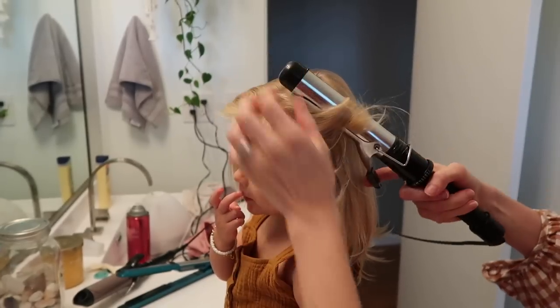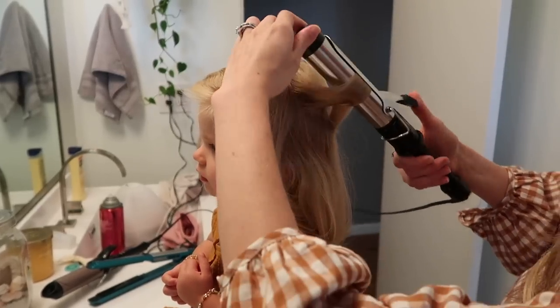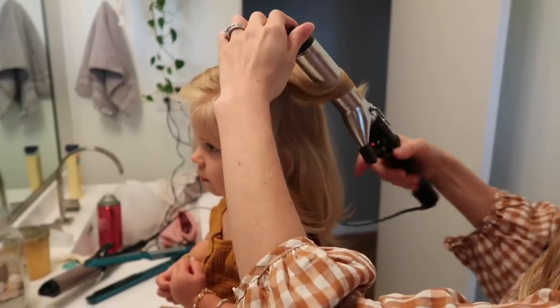I think her hair might not hold curl. The curling iron's way too big, because you can't even wrap it around.